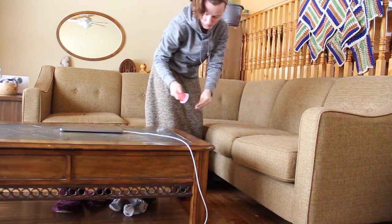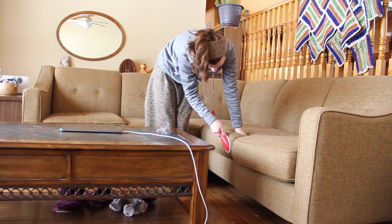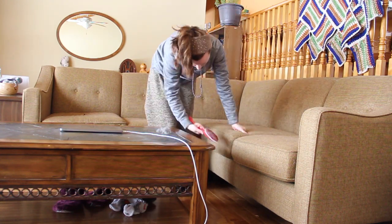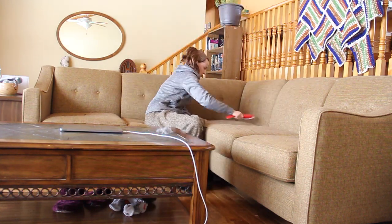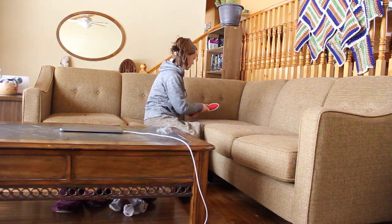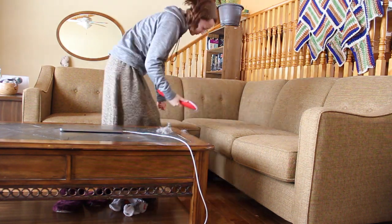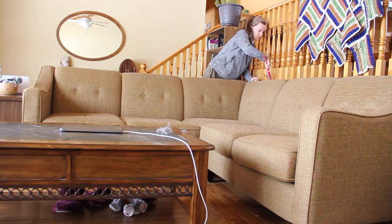We do keep a blanket on there that Bet knows is her blanket and she can go and lay there. But of course, throughout the day, she ends up in different places on the couch, and you know, our clothes have dog fur and that kind of thing. So doing this doesn't take very much time, and it really does make a difference, as you can see from the growing dirt pile on the coffee table there.